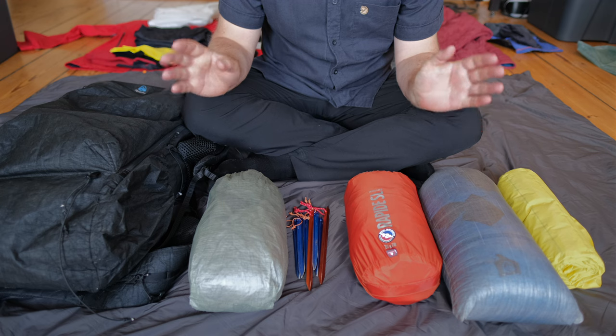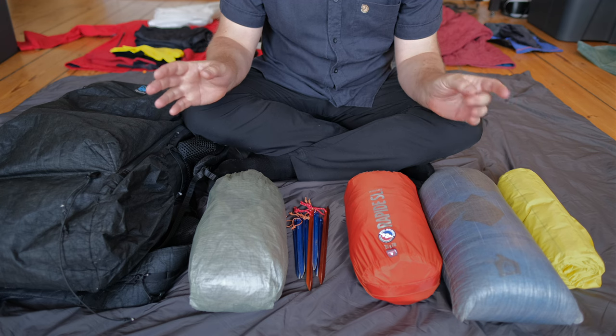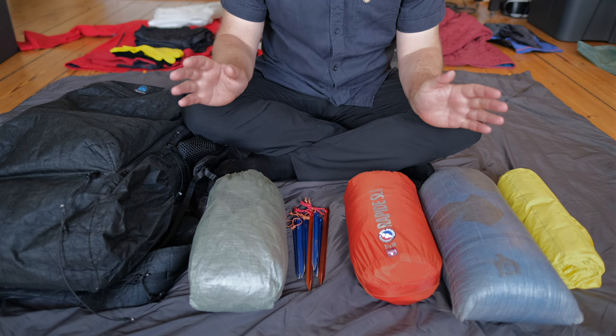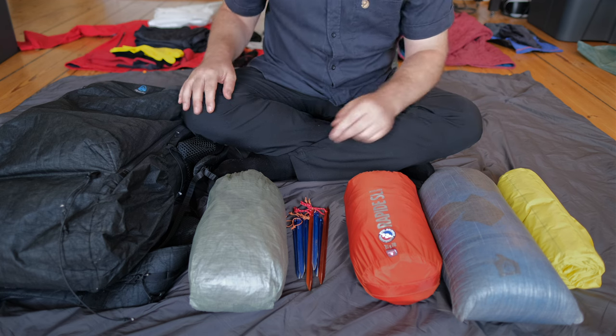I'm about to travel to Iceland for 3 weeks, and I thought I'd show you how to pack if you're going away for an extended time to Iceland.